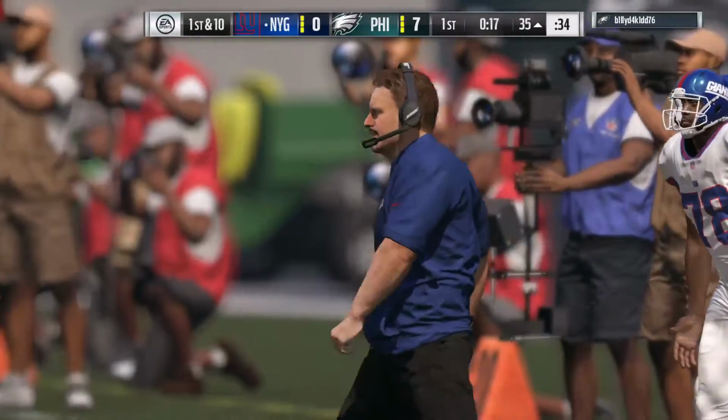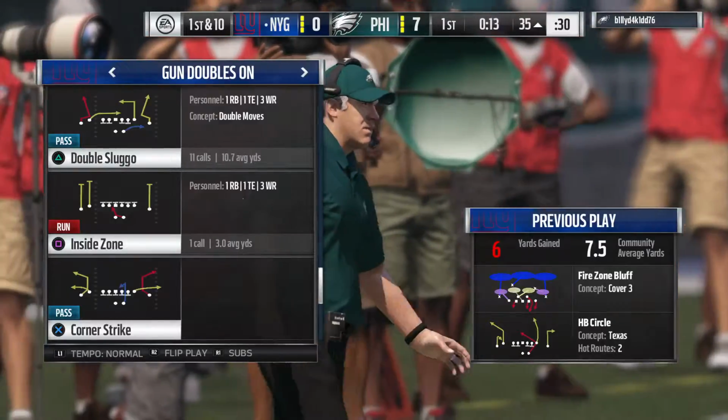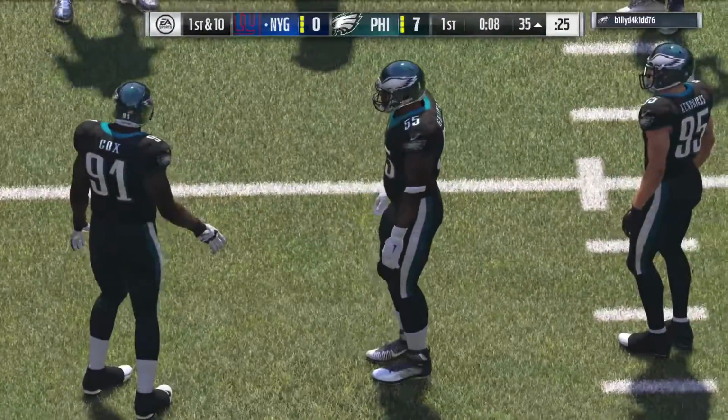I feel like Eli Manning has just gone from downfield bomber to a guy who can complete everything. He can hit him underneath now, can't he? Yeah, we just saw that there with that pass completion. The maturity of a veteran taking what the defense will give him.